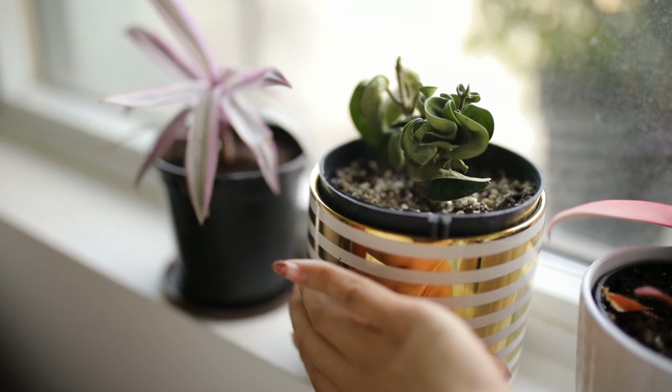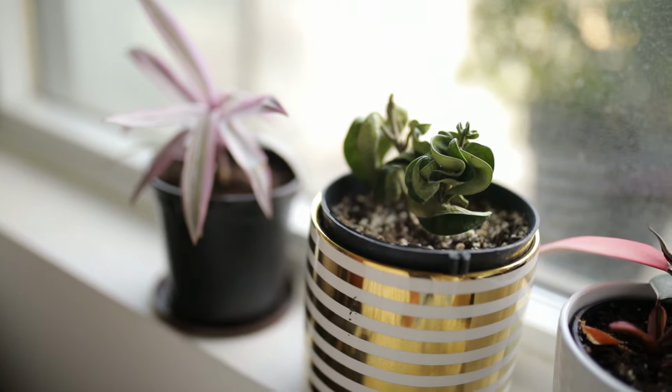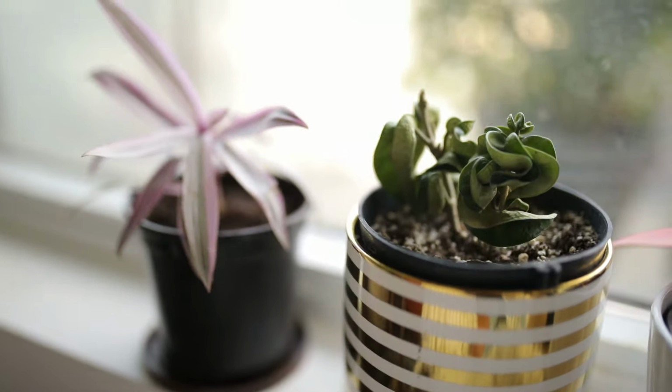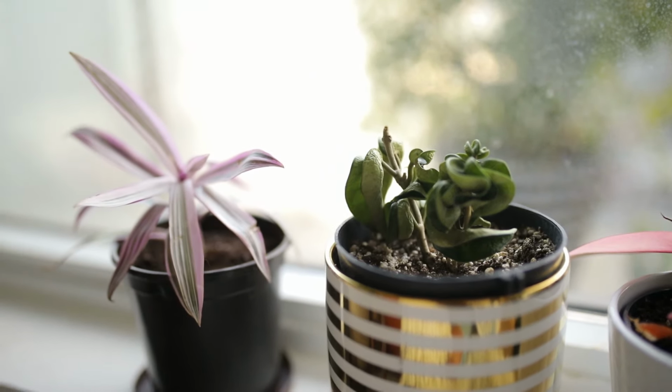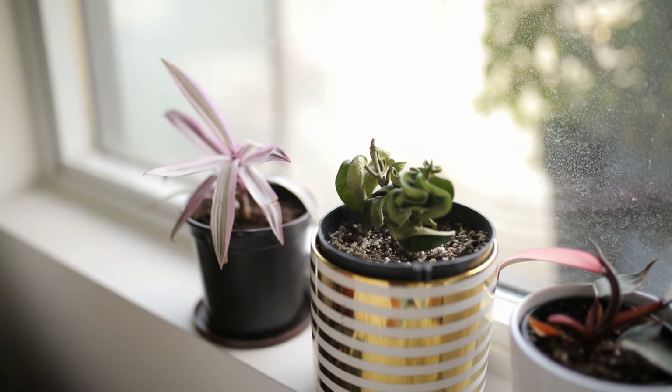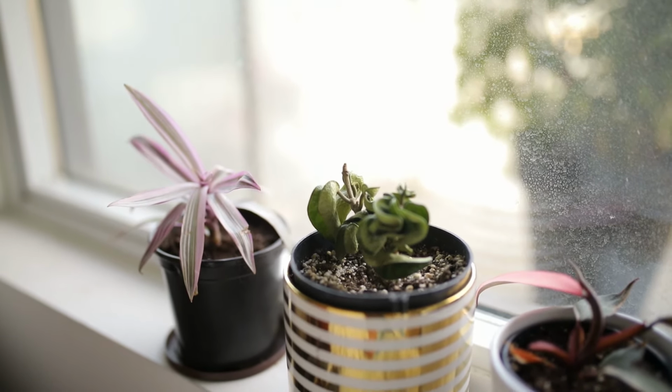I am obsessed with this one. It looks so neat. It's actually similar to a succulent. I think it actually is a succulent, so it doesn't need that much water, and it's just got these wrinkly little leaves on it. And yeah, I water this guy maybe once a week max, or maybe once every 2 weeks, because it doesn't need that much, and it just kind of chills here in the sun.